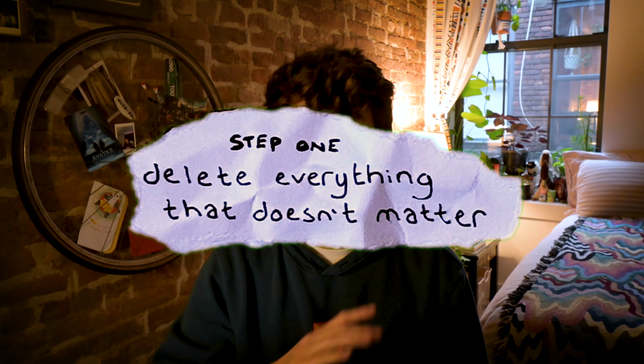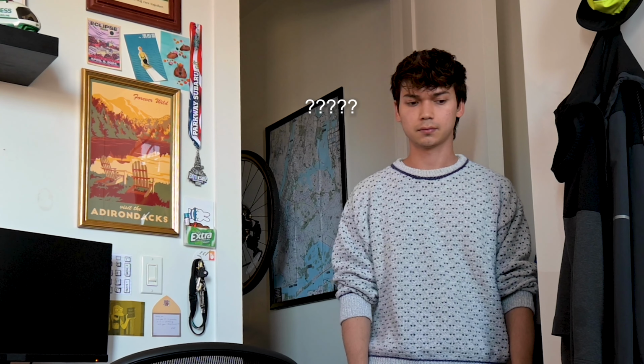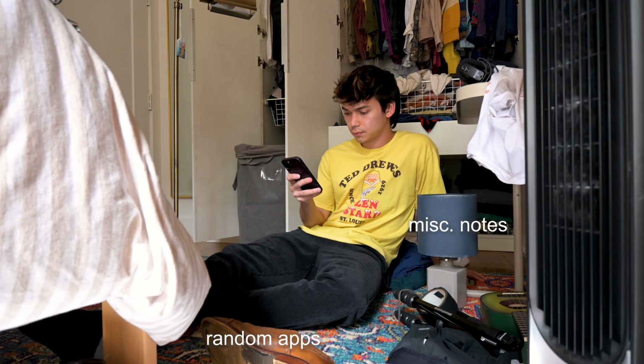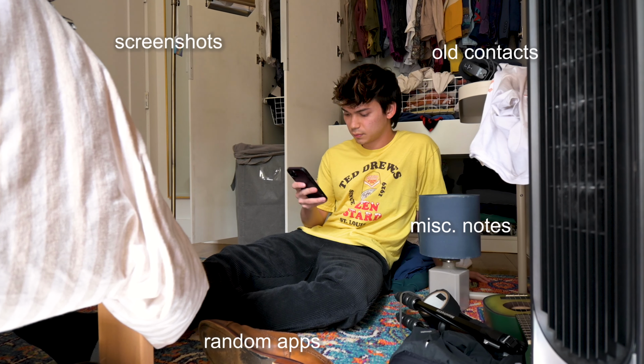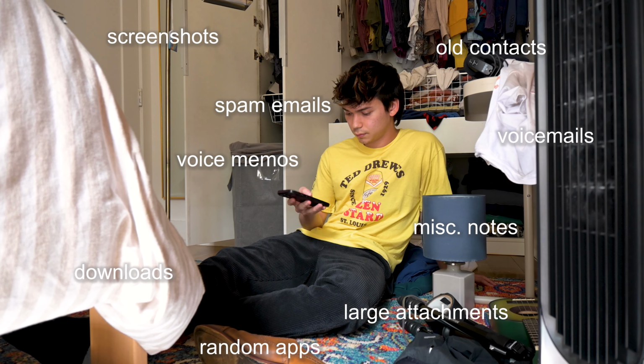Step 1. Delete everything that doesn't matter. Do you ever get on your phone and then forget why you picked it up in the first place? It's like walking into a room and going completely blank as to why you're there. I think this happens because our phones are so cluttered with distractions and old junk, random one-off apps and scrappy notes and too many screenshots that you simply don't need. To me, it felt like being in a messy room.